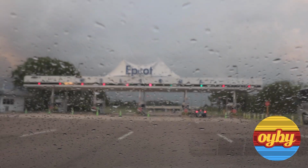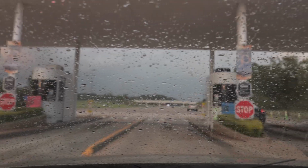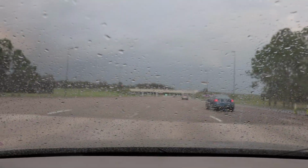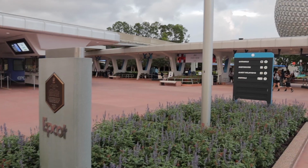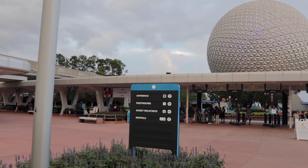Hello there from what is presumably going to be a pretty rainy night at Epcot tonight. But I'm here to go on a little adventure. Potentially maybe a Ratatouille adventure. Alright, so I just parked and I'm heading inside. It has stopped raining currently, but I did bring my umbrella just in case.